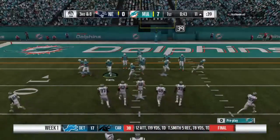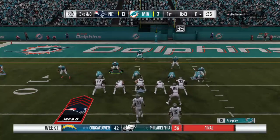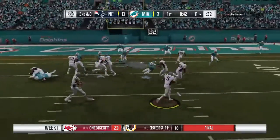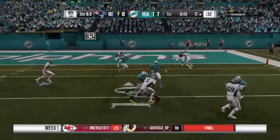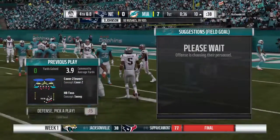New England on 3rd down, just 1 for 3 thus far. This is 3rd and 8. Now a 10th carry for Johnson. Call it no gain there, and it leads to a 4th down.